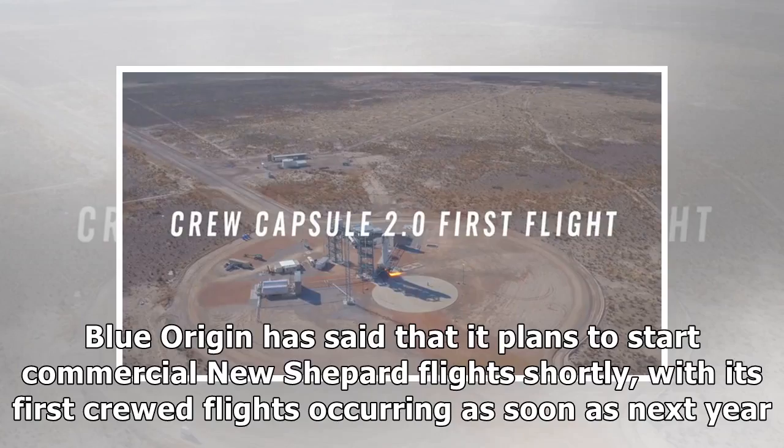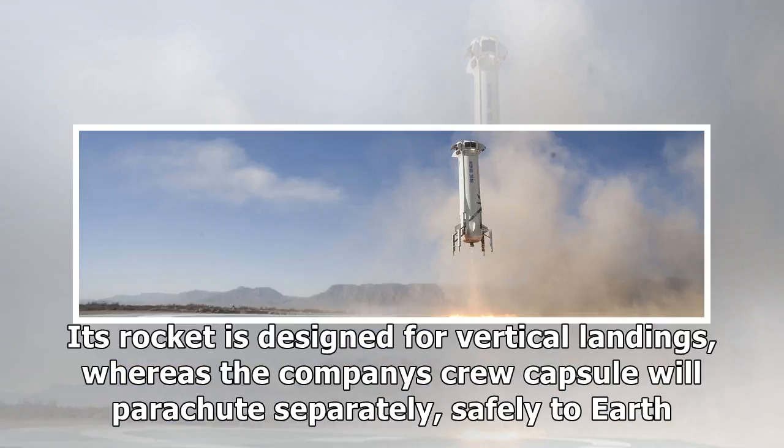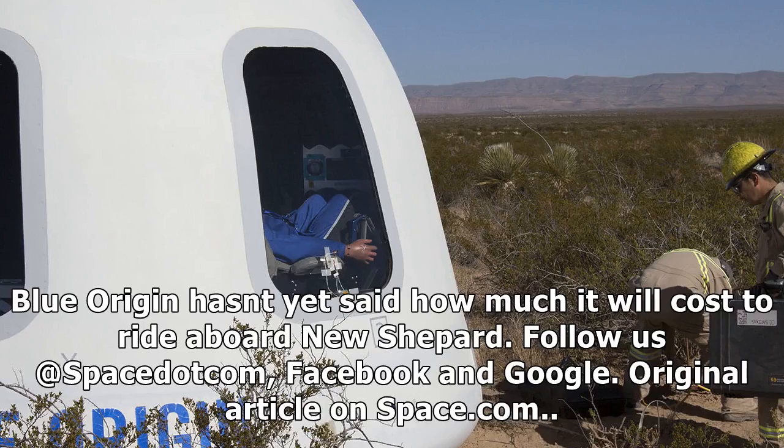Blue Origin has said that it plans to start commercial New Shepard flights shortly, with its first crewed flights occurring as soon as next year. New Shepard is intended to fly six passengers into suborbital space for brief flights. Its rocket is designed for vertical landings, whereas the company's crew capsule will parachute separately, safely to Earth. Blue Origin hasn't yet said how much it will cost to ride aboard New Shepard.